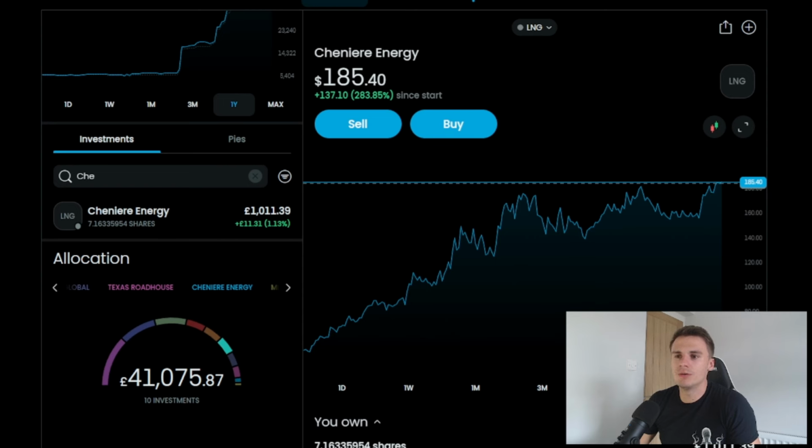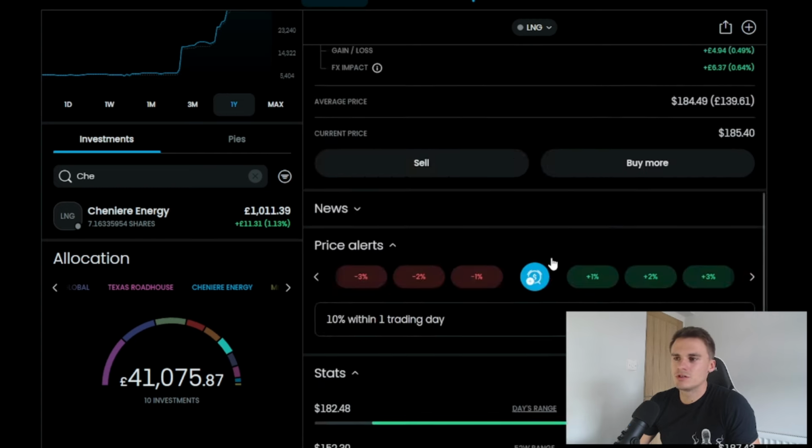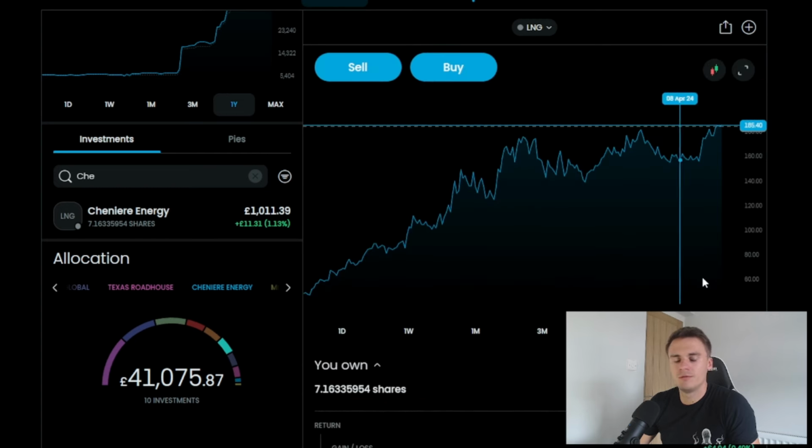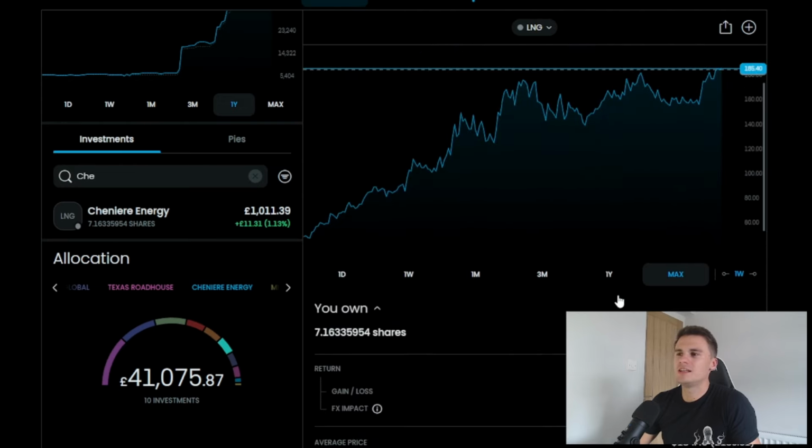How it will do in the short term, I don't know. I would expect it to probably go up, but anyone's guess for me. It doesn't sit at a massive dividend yield. I think it's sitting around 1%. Now, I don't really mind because the overall growth I'm getting for this portfolio is very good. And the market cap is sitting around about $41 billion, which makes it a mid-cap.